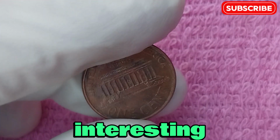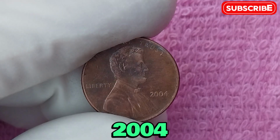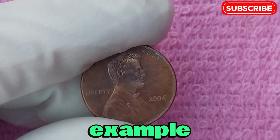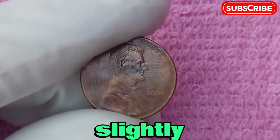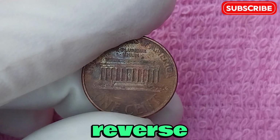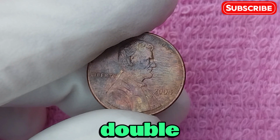That's where things get interesting: rare errors and variants, the hidden fortune within. Among the sea of 2004 Lincoln cents, there are several known rare error coins that have made headlines in the numismatic world. For example, there are double die errors, where parts of the design appear twice, slightly offset. These can be seen in the date, the word Liberty, or even the Lincoln Memorial on the reverse. Collectors pay thousands, even tens of thousands for clean, verified double-die coins.